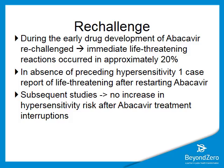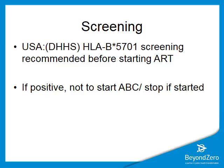As a matter of fact, in some of the studies where they looked at re-challenging children who had a hypersensitivity reaction, there were immediate life-threatening reactions in about 20% of those. In children where Abacavir was stopped and there wasn't hypersensitivity, it's very rare to see a child suddenly developing a hypersensitivity if they are restarted. So it definitely has to do with this genetic predisposition. In America, they screen all the children for the HLA-B5701 before starting Abacavir, but we do not do that in South Africa because of the very low prevalence.